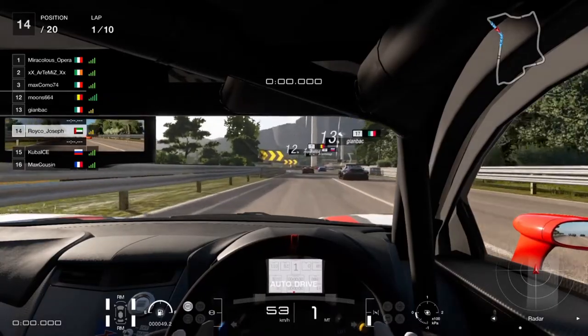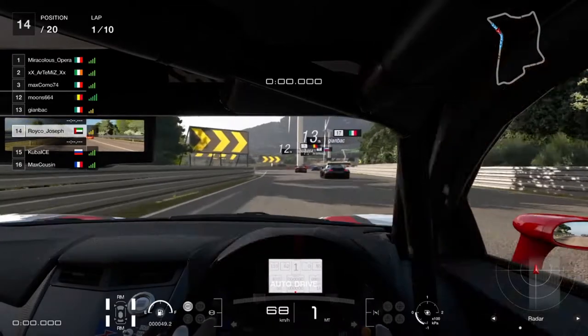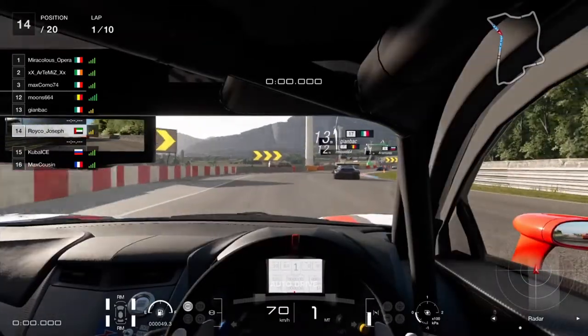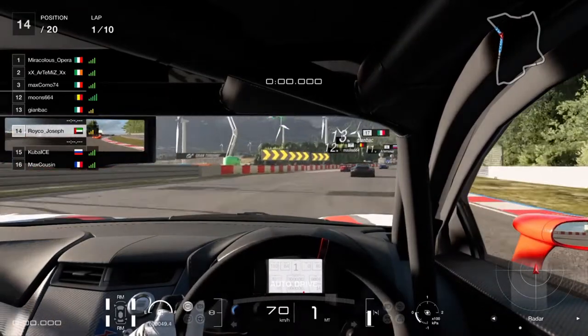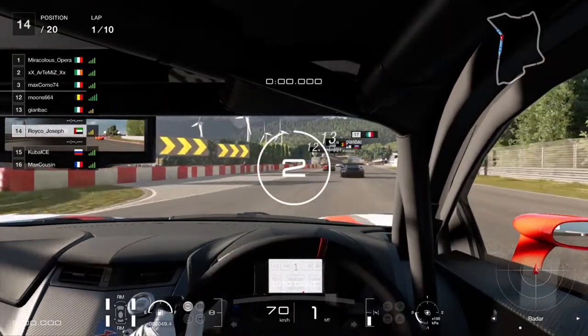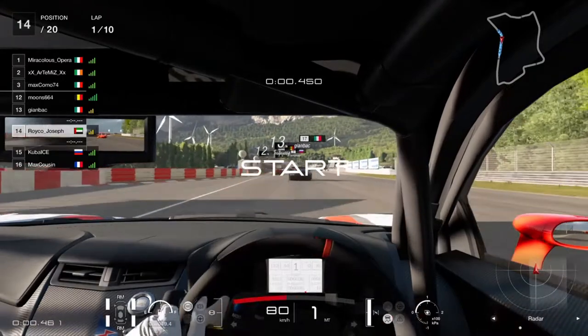But anyway, off we go, because I wanted to see how good it is. Probably it's a hidden gem, like most of the cars are. But anyway, 3, 2, 1, off we go.